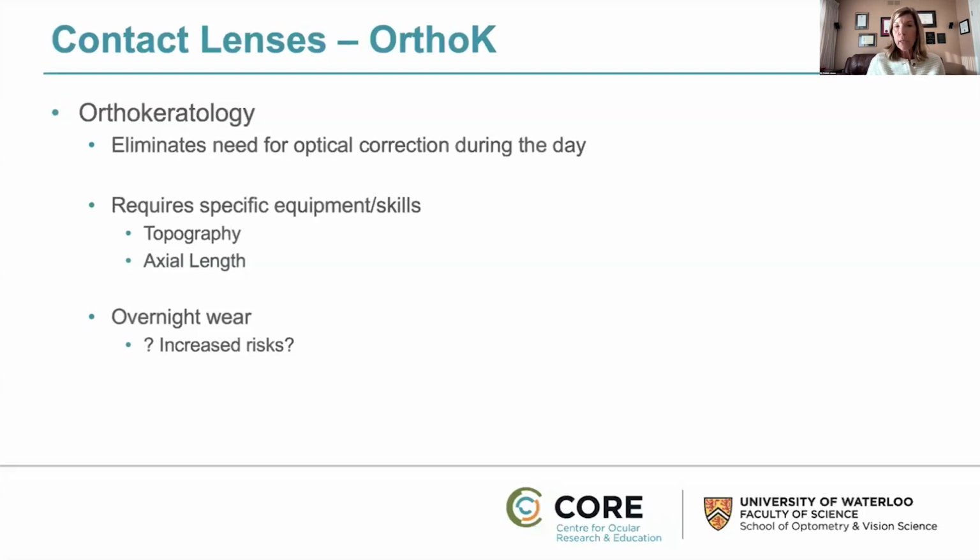It's not something you can just pick up and start without some appropriate training. You do need to be able to measure topography. And of course, axial length for our Ortho-K patients is really important because we're not measuring change in refractive error, because there is no refractive error. Overnight wear, are there increased risks? Minimally, yes, a little bit of an increased risk, but that's something that you need to discuss and consider with the parents.